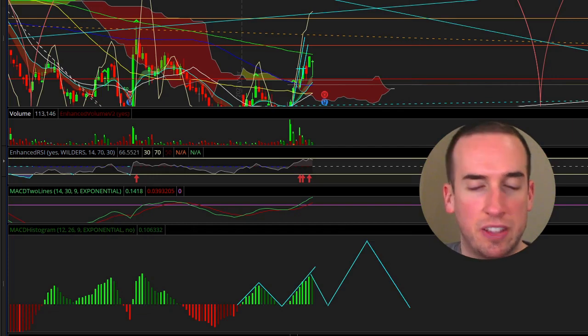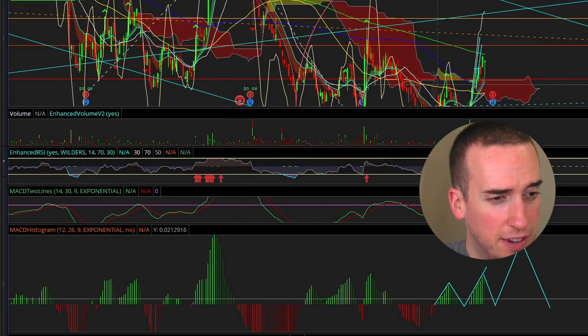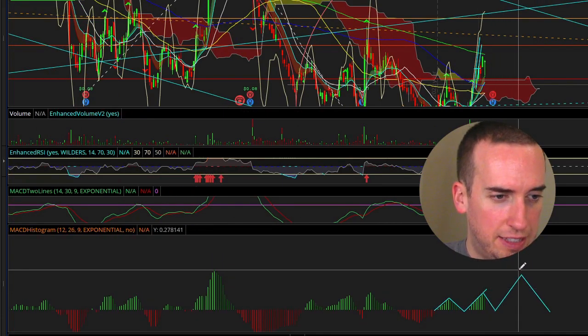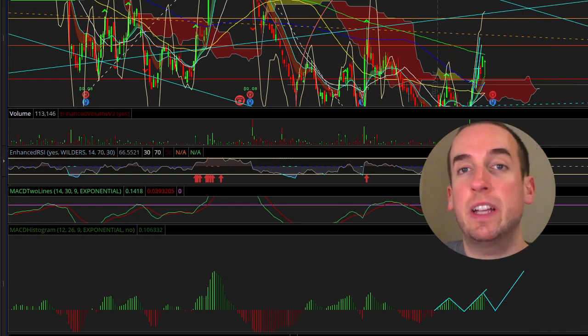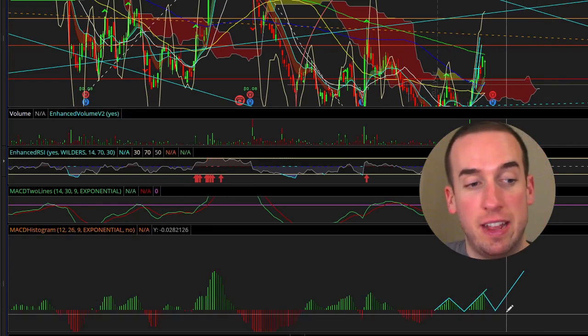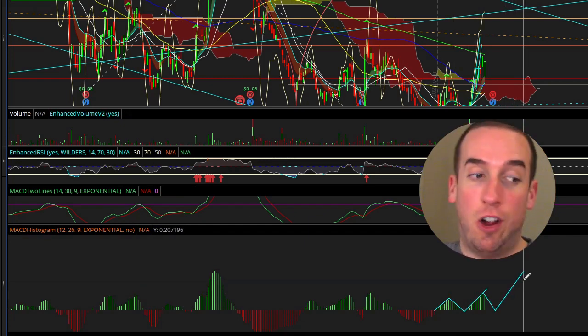Let's look at resistance on the MACD, in terms of how high it's gone over the last year. Look how high this got. Oh my gosh. So let's bring this up to here. We can see, and again, I don't know what I'm talking about, we have left shoulder here, the head, and then right shoulder. Here is our MACD on the right shoulder, like our resistance.